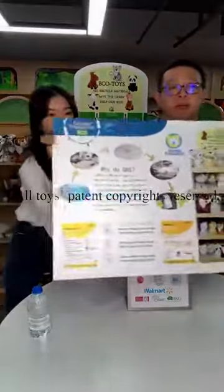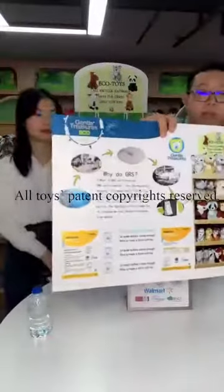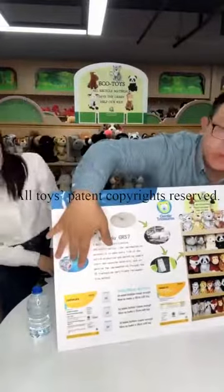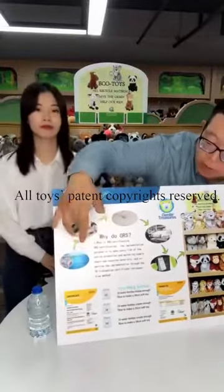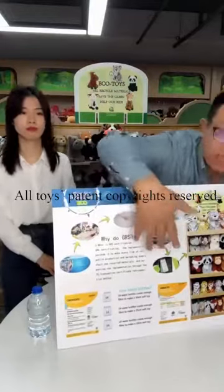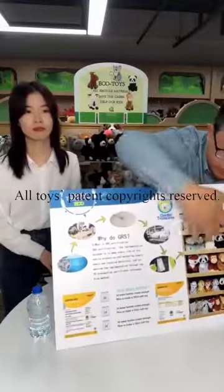Here is a quick summary of what we just introduced. You can see we recycle the plastic bottles, we clean them, we make them into bins, we knit them, and we get the fabric and make these beautiful plush toys.